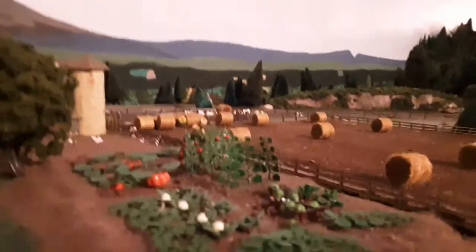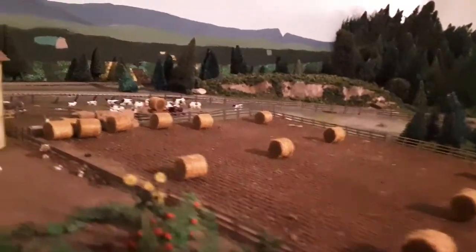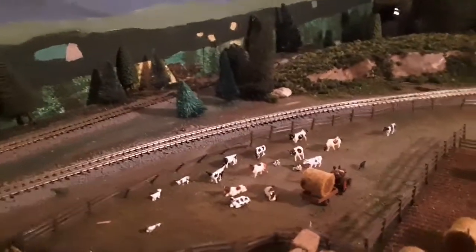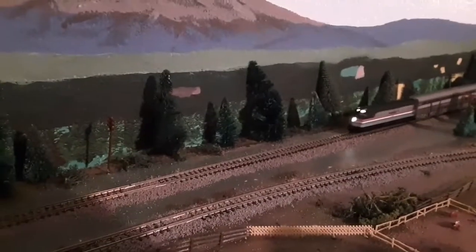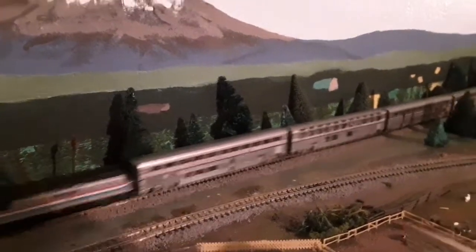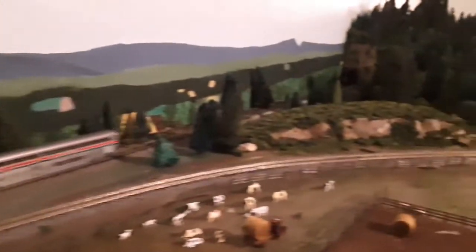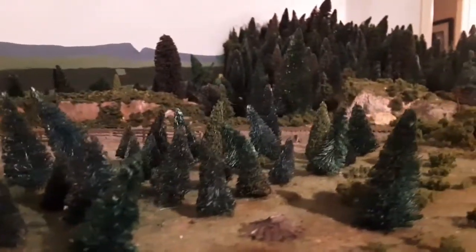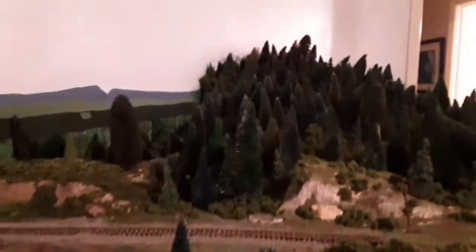Vegetable garden. Getting up round bales. Got our livestock. We got our pens. We got Amtrak hopping down the valley here. Wouldn't be an Oregon farm without the Christmas trees. Then we move into our mountainous area.